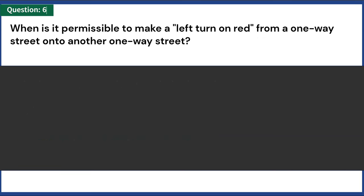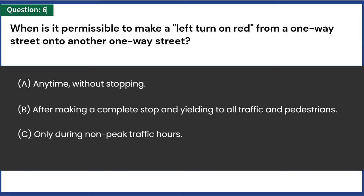When is it permissible to make a left turn on red from a one-way street onto another one-way street? A. Anytime, without stopping. B. After making a complete stop and yielding to all traffic and pedestrians. C. Only during non-peak traffic hours. Answer B. After making a complete stop and yielding to all traffic and pedestrians.